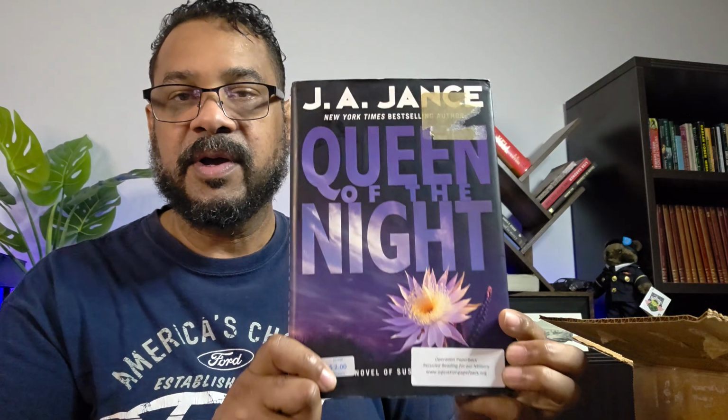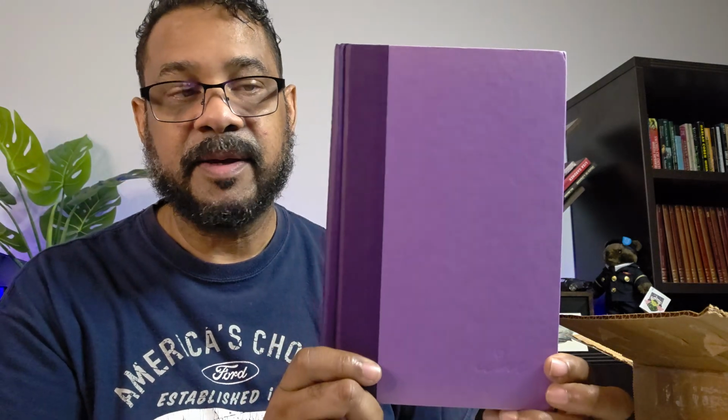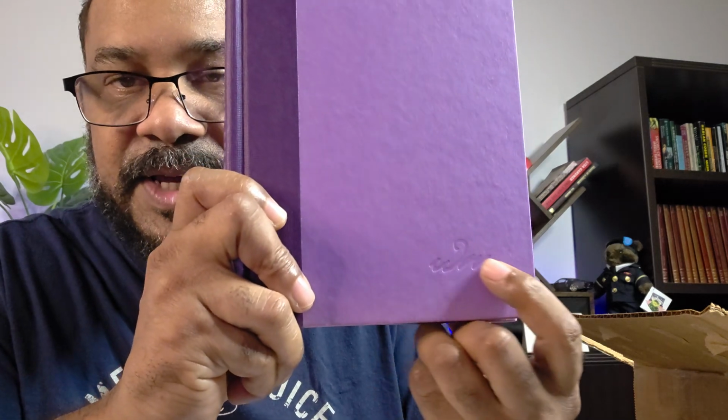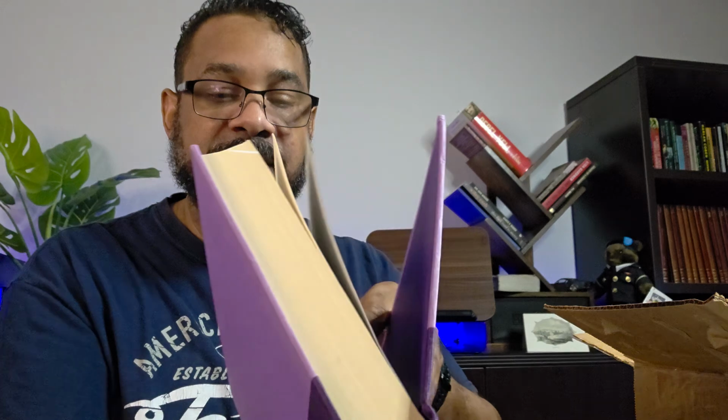J.A. Jance, The Queen of the Night. I think I may have heard of this title before. Queen of the Night by J.A. Jance. And this is a hardback with the dust cover. And that is a handsome hardback. And check out the bind. Queen of the Night by J.A. Jance. And on the front of the book, it's got this indentation, hard pressed into the cover. Look at that. That is actually pretty cool.